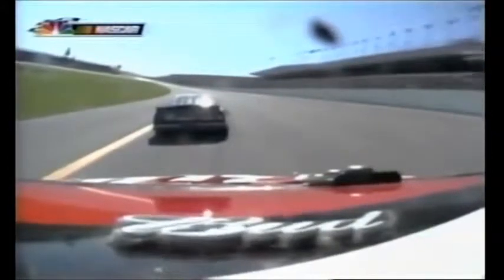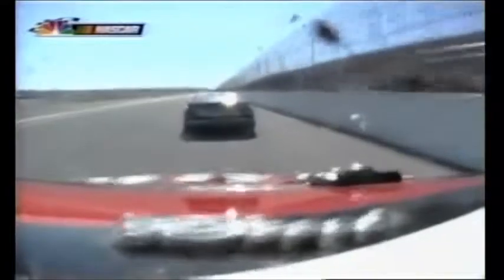Here's Dale Earnhardt Jr.'s view. You just see he's right along just like he's been doing, and there's no time to react. I don't even know if he actually saw the piece come out from under Michael's car. But the question is, did it come from Michael's car or was it on the track? Right there. And then the tire goes down, and boy, you know that right away.